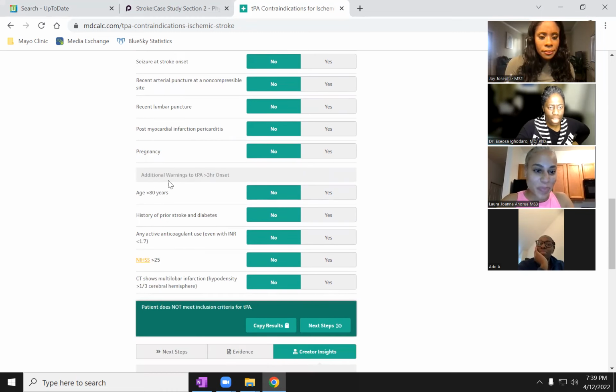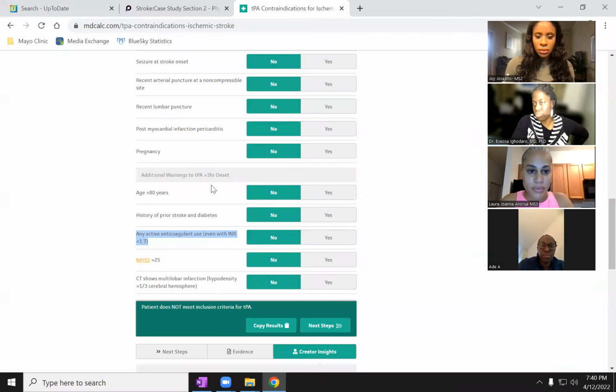Let's see. Additional warnings if they're greater than 80, prior stroke or diabetes. With prior stroke, you just want to know how far out the stroke is, because we have pushed TPA in patients who've had prior strokes, so that it doesn't increase the risk for hemorrhagic transformation. Any active anticoagulant use, even if INR is less than 1.7, kind of what we talked about, use discretion, talk to your pharmacy. If the NIHSS is greater than 25, depending on your hospital's algorithm, there is a cutoff to give TPA.